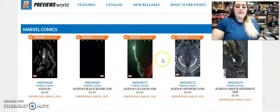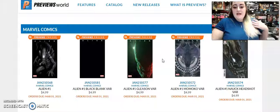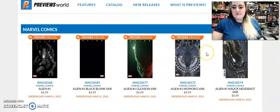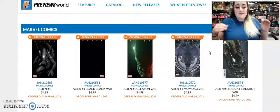So we start with Alien #1. Lots of covers, lots of really cool ones. I'm very excited for this comic. A lot of people, I feel like, are going to underorder this comic just because they think, oh, it's another Alien comic. I usually only sell 5 of the Dark Horse ones or whatever. But this is going to be the first time Alien or the Xenomorphs are going to be in Marvel. That is huge. It's really big. It's a really big deal.